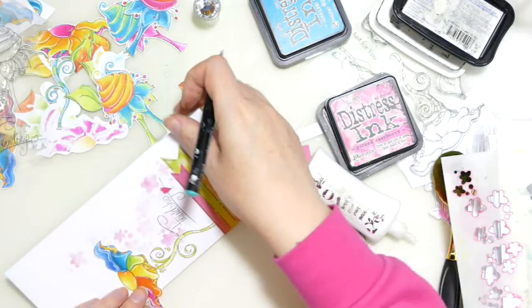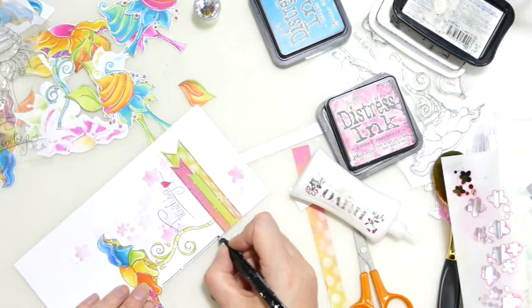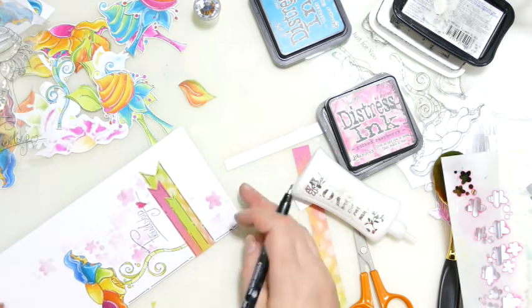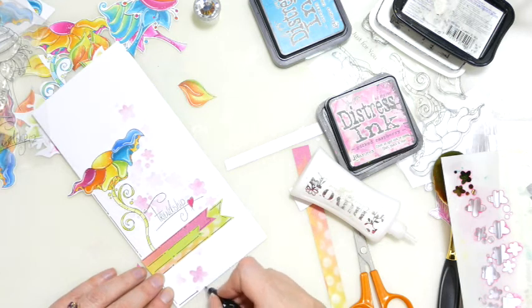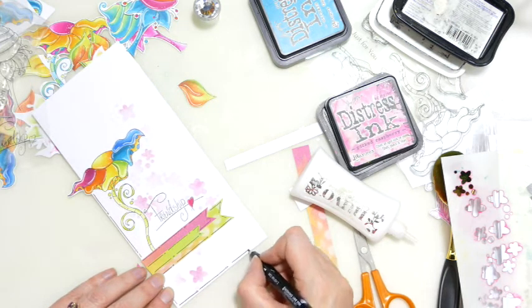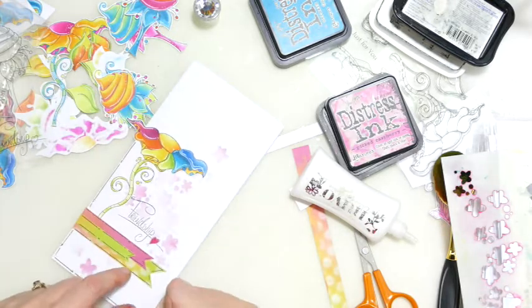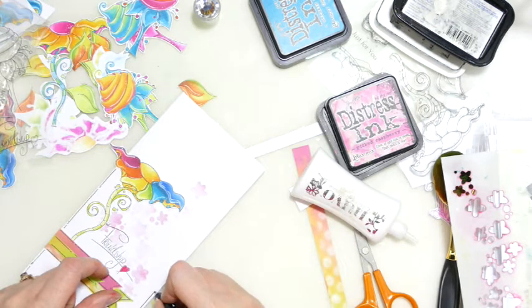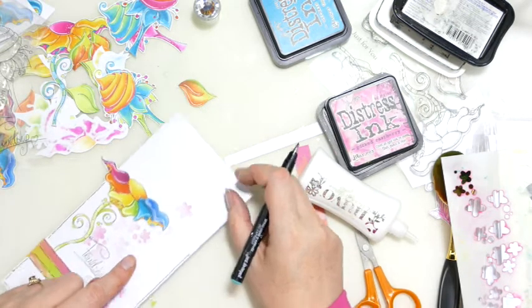And then I'm just going to doodle around the edge, and I will go and get my black pen and the black marker. So this is a very clean and simple card, but sometimes I think clean and simple cards are very striking. I do tend to be one of the more-is-more variety, so it's good for me every so often just to rein it in and do something a bit different.